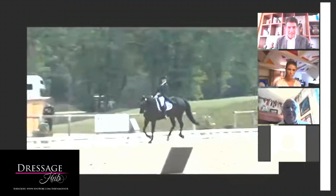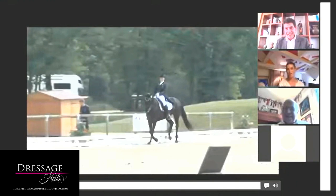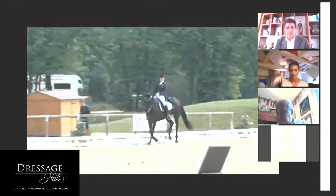Okay, comments? Because on this video, if you play it again, you can see the rider when she turns to the right, that the left rein is loose. She loses the left rein. So you can see again that she's turning on her inside rein instead of turning with her outside rein in front of her inside leg.